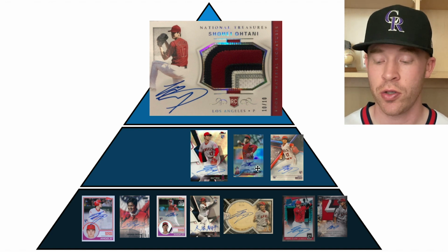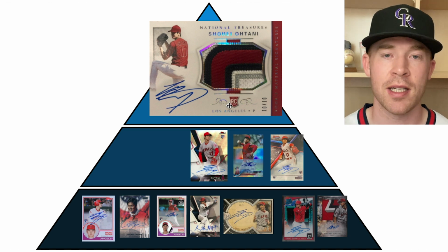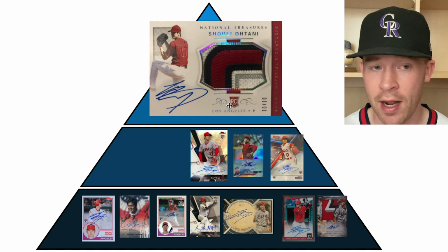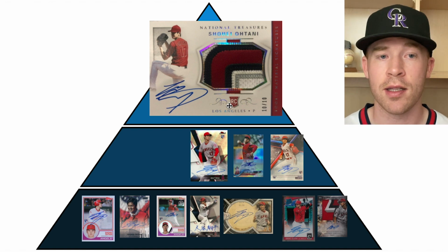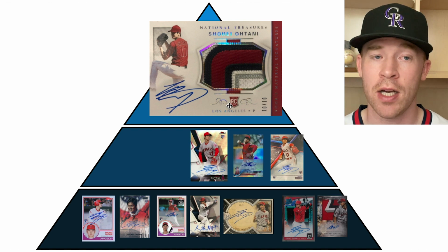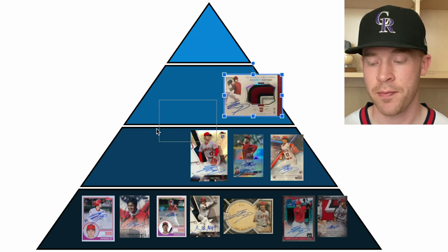Really big patch. Shows Ohtani in a nice clean design. Really nice autograph. Obviously numbered to 99, none higher. So really sought after. This card goes for about $2,400 raw, and the last BGS 9.5 went for $5,000. So if you had a PSA 10 of this copy, you're looking at substantially more. I'm guessing it'd be about a $10,000 card at least.